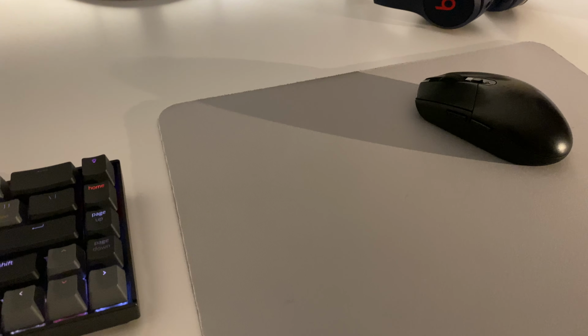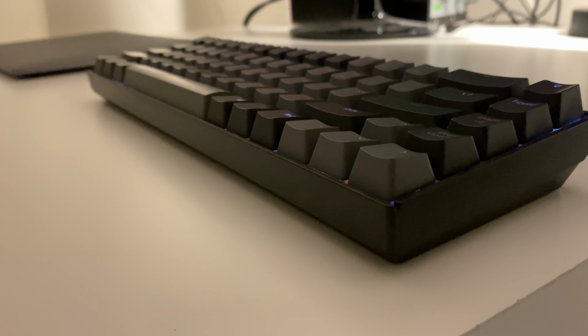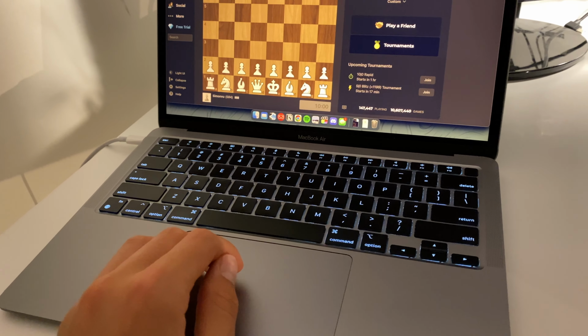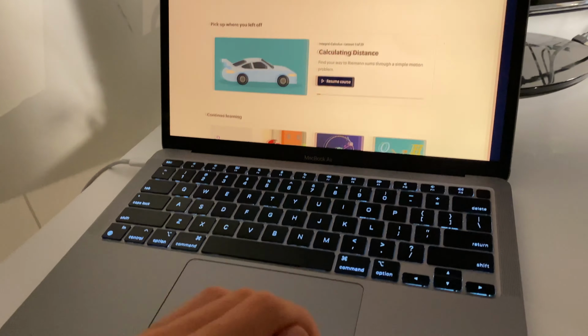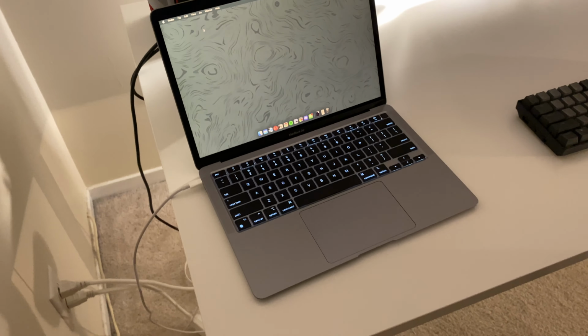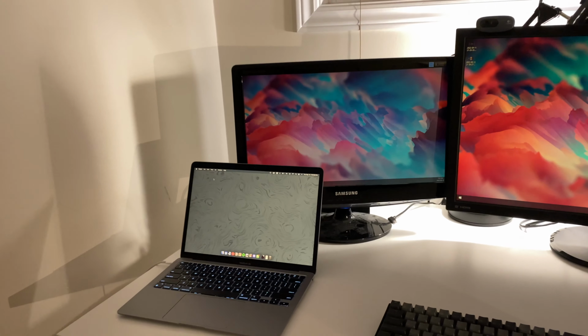The laptop I'm using is an M1 MacBook Air like I mentioned earlier. The performance and battery life on this laptop is absolutely incredible for its small size and weight, which is perfect for schoolwork and computer science work when I'm not at my desk. It's nice being able to work on game development and coding projects while chilling on the couch.